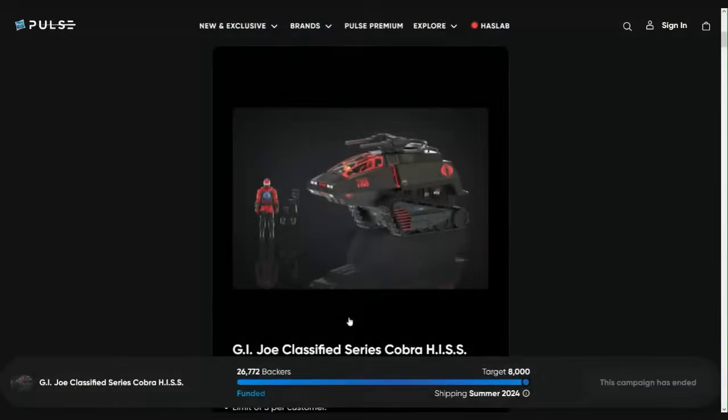So, first off, let's take a look at the original HasLab we got from them way back in 2022, the HISS Tank, and they were learning, like, all of us do, hopefully. So this was a big, massive deal. It was like, oh wow, we got a HISS Tank. This is so amazing. 8,000 backers, and it ended with 26,772. So I feel pretty comfortable saying, yeah, everything for the Snowcat is going to get funded, no problem.